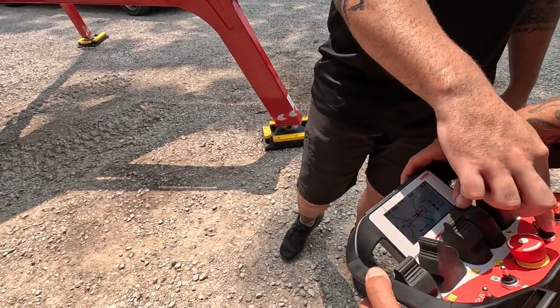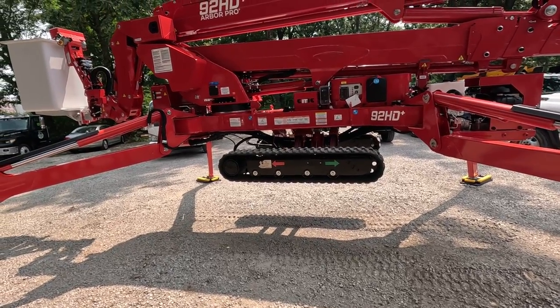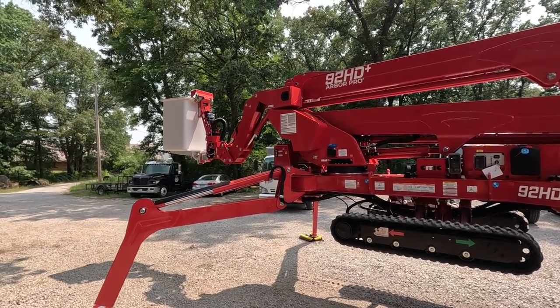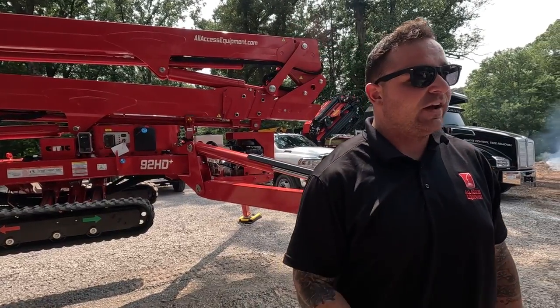See, just mash and hold it, man. Yeah, you'll notice more so when you get into telescoping and turret rotation, that double rabbit does have a significant effect when you do that. When you're up there? Yep.